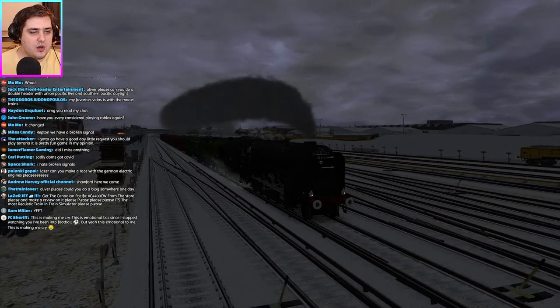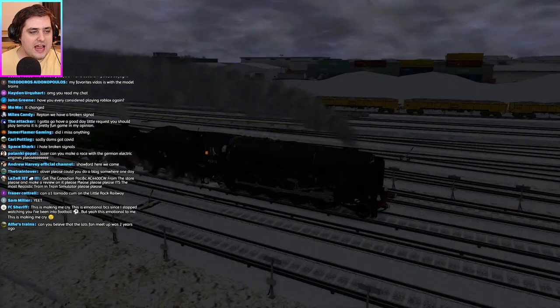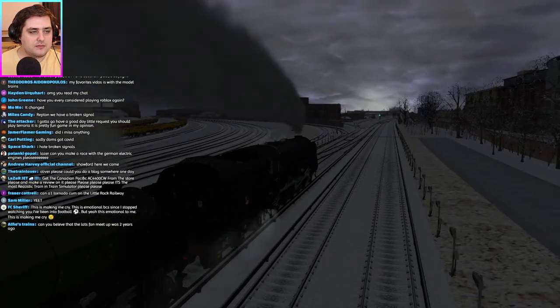Can the A1 Tornado come to the Little Rock Railway? Ooh, I like that.